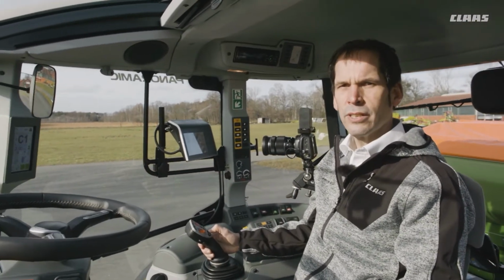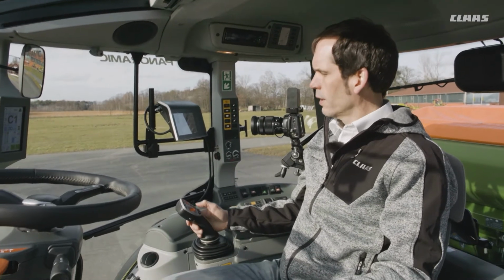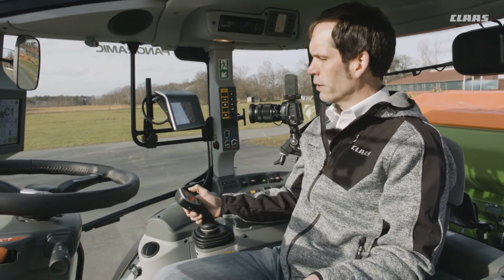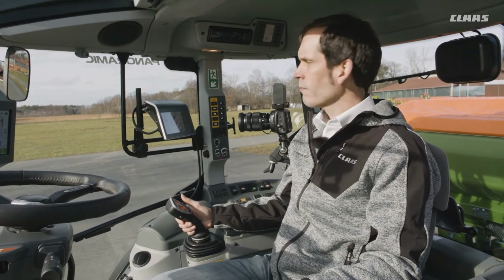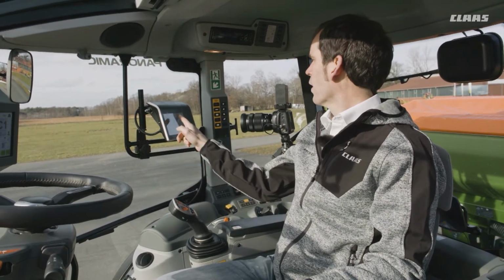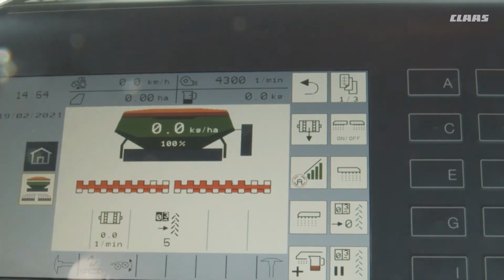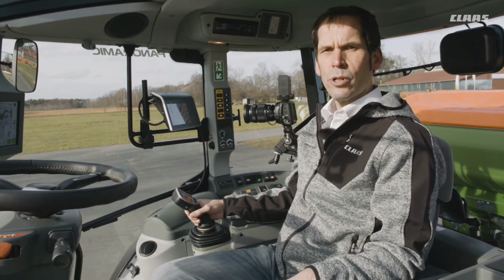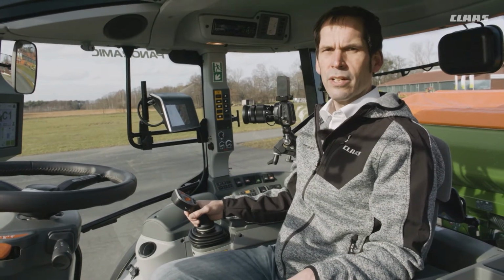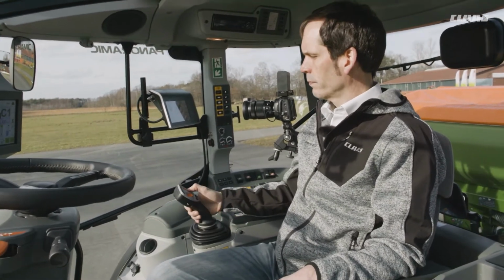So I'm switching on the hydraulic fan through the third hydraulic valve and setting the engine revs to 1300 RPM. Now the hydraulic fan is running at 4300 revs at the moment, and I will lift, at the same time, as you are used to doing on the headland, the front and rear linkage and the track markers. Let's have a go.